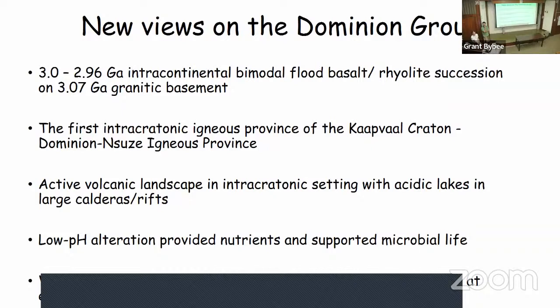Well, there was quite a big time gap between deposition of the Dominion Group and the emplacement of the granites. The granites are 3.07. You dated one granite at 3.03. Now, the age of deposition is younger than 2.995. So there are several tens of millions of years in between.